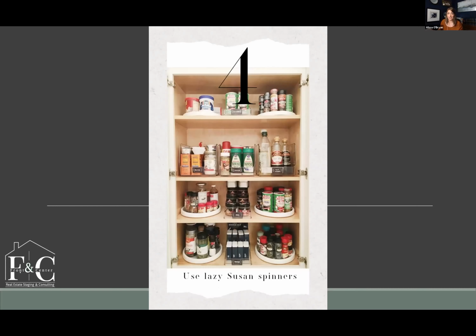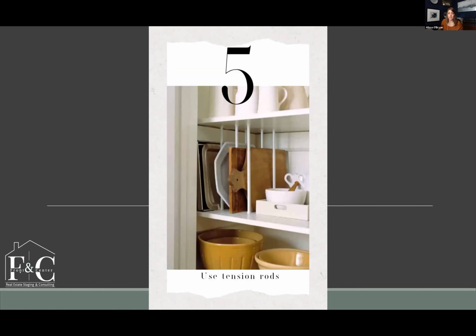And then number 4, and one of my favorite things I keep on hand, I think I have these in every cabinet of my house, is a Lazy Susan. These Lazy Susan spinners are very versatile. In cabinets, you can keep your spices really organized, baking supplies, things like that. I think they're so useful. And I'll talk about them a little bit more in pantry spaces too, but they are so convenient.